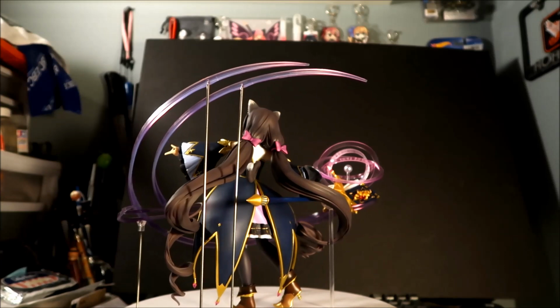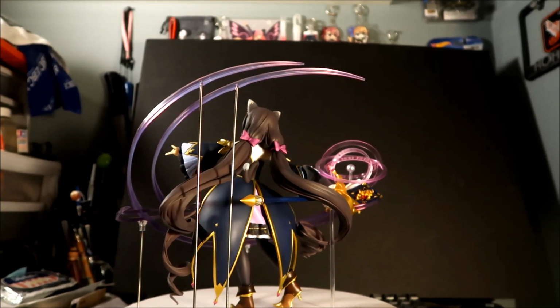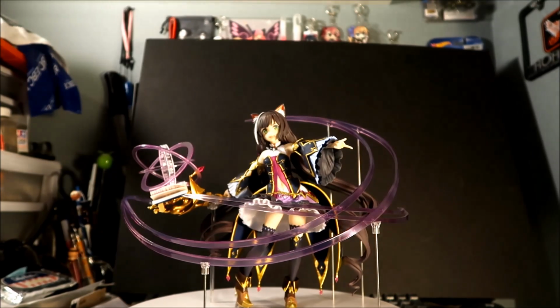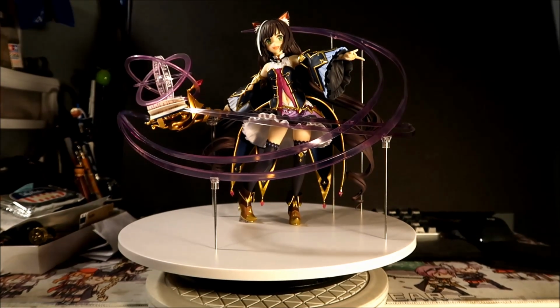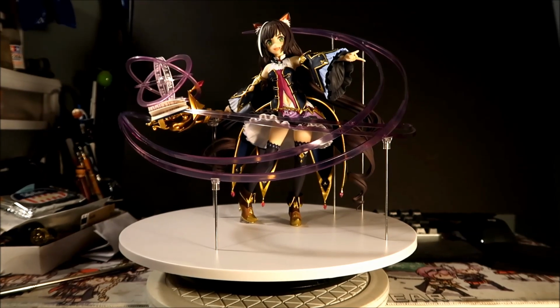I will display it with it on there, but just for doing the figure show and tell, I'm going to remove it so we can take a better look at the figure, because it kind of gets in the way. It looks all right, but it's a little bit prize figure. It looks a little cheap. The effects are the worst thing about this figure. That, and how everything comes together. Okay, I'm going to go remove it now.